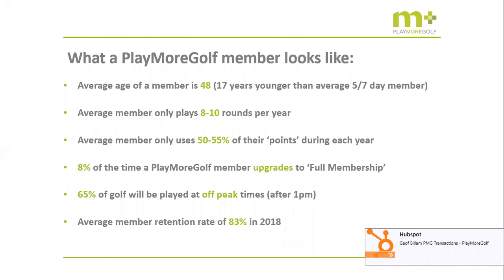That means the value per round is 99 times out of 100 more profitable to a golf club than their full members, because obviously your full members tend to play an awful lot of golf. So the value per round can sometimes be quite low depending what category they are members on. 8% of our members actually upgrade to full membership. The vast majority of PlayMoreGolf members use their membership at off-peak times. That's after 1 o'clock in the afternoon. We've got some really strong retention rates as well. So over 80% of flexible members on our platform renew the following year.